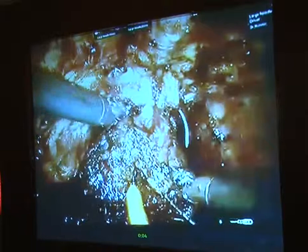V-lock's good. I don't use it for the DV. Now, Ketan, you just go through the DV complex before, right? Yeah, 90% of the time. Almost always I'll transect the DVC now before oversewing it, which is why I don't use the V-lock. But I think if you're putting a figure of eight like this, the V-lock's very nice because it doesn't unravel.